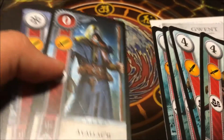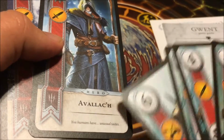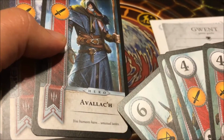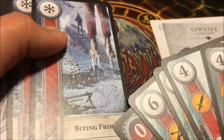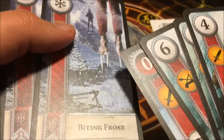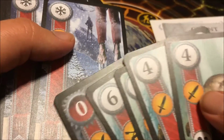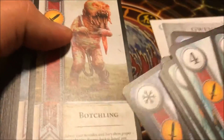Here's another hero card. In the game, I should note this, they called this the mysterious elf. They don't denote that it is Avalak. And then you have these cards. The Biting Forest reduces the level of cards on the close quarters row to 1, unless it's a hero card. And then you have a Botchling.